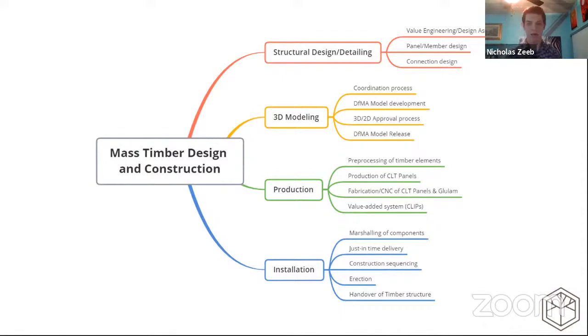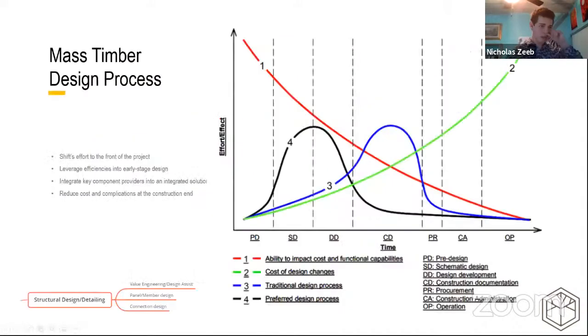And then the last category there is installation, where we focus on creating efficiencies during the construction stage to reduce time on site, which further reduces greenhouse gas emissions. Now, Tristan stole my thunder a little earlier with this MacLeamy curve, but we're going to use it too. We're going to go through it line by line here.